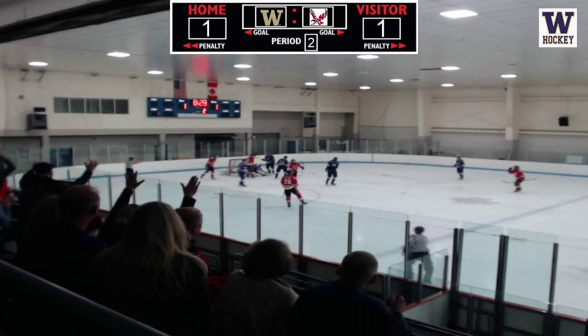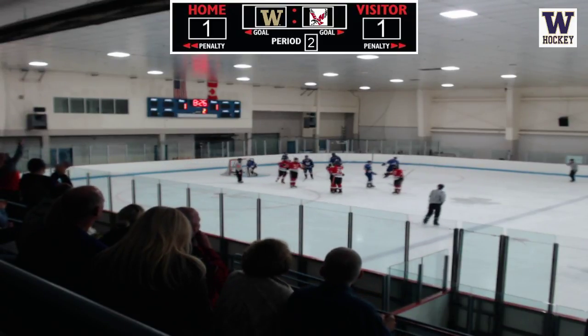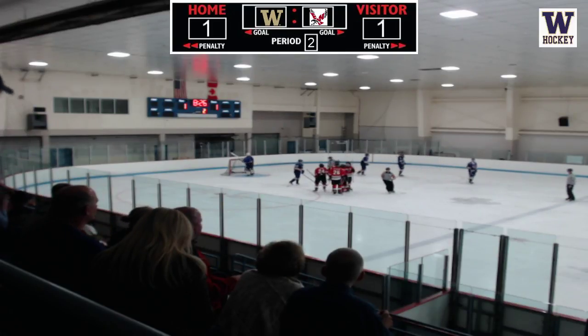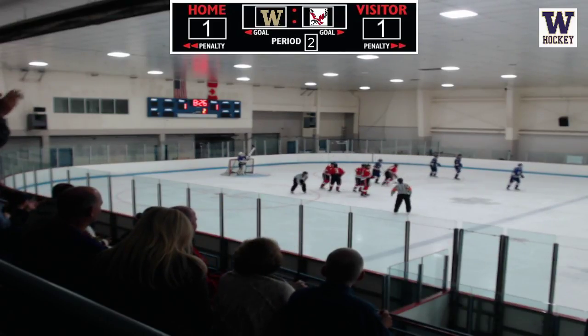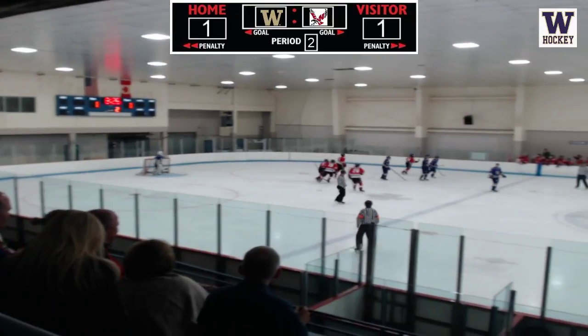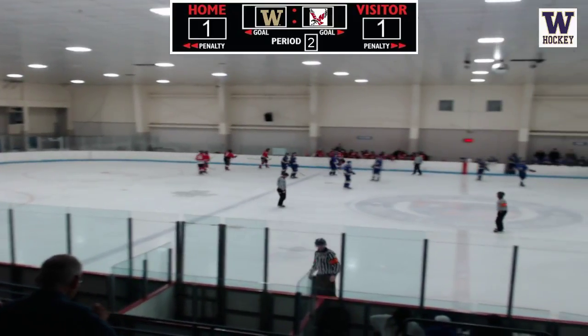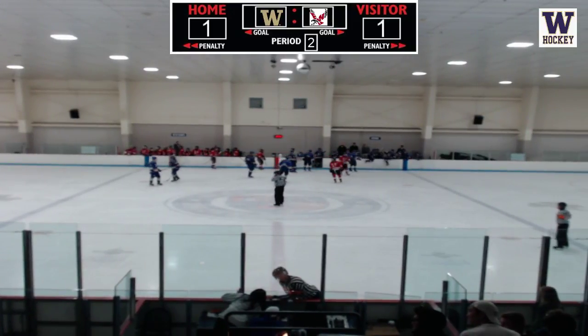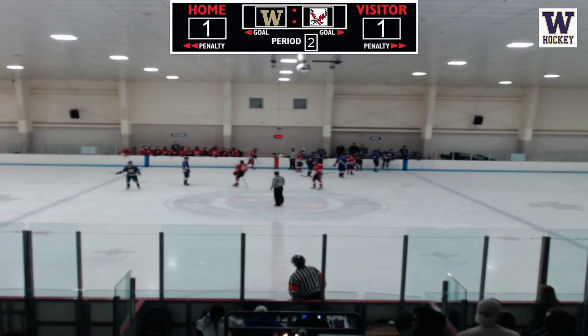And now a close-in shot by Lucero will go top shelf. That play started as Featherman was caught out of position, and a quick pass by the Eagles finds Lucero in front for a quick snapshot goal over the shoulder of Jarvis. 2-1 Eastern Washington.